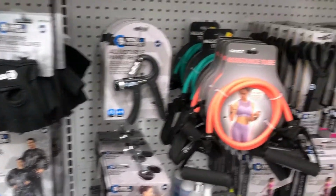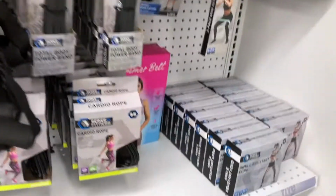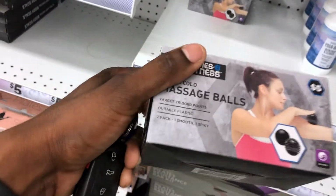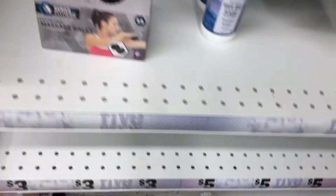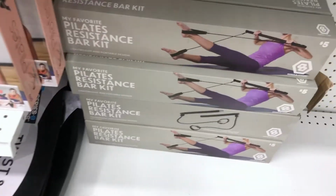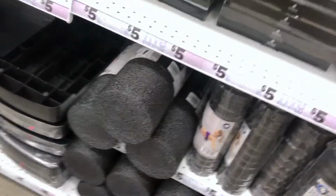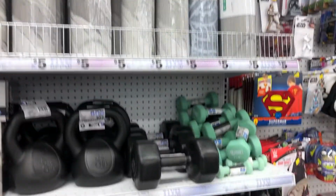The gloves if you own calluses on your hands. Again, some more resistance bands. And the great thing about this stuff is that it's only from $3 to $5, as you can see. Like, I don't know too many places you can go get quality fitness equipment, especially for such a low price. For the Pilates ladies, they have some stuff for y'all too. Right here, some more yoga mats, multiple colors, so fellas, we can get our stretch on too.